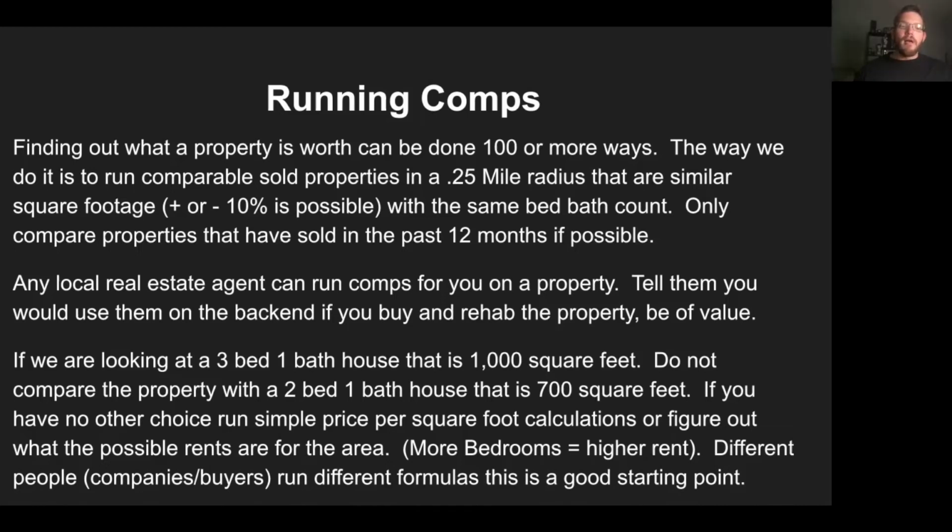So if you're looking at a 3-bed, 1-bath house that's 1,000 square feet, do not compare it to a property that is a 2-bed, 1-bath that's only 700 square feet, if you can help it. You're going to shoot yourself in the foot. You're going to run comps a little bit off, and it's not that you're not going to get a decent idea of where you should be on the value. It's just you want to be as similar to that property as humanly possible.